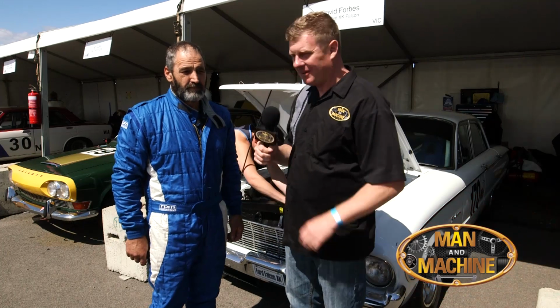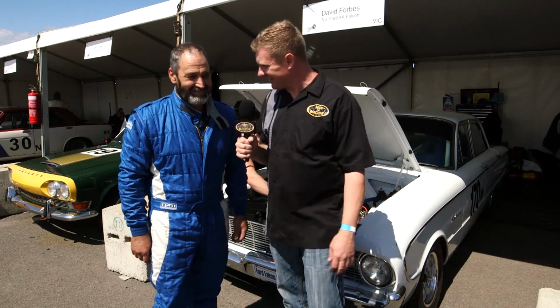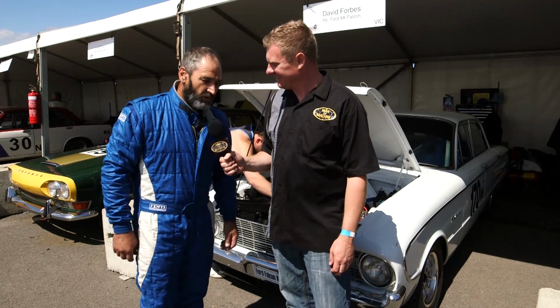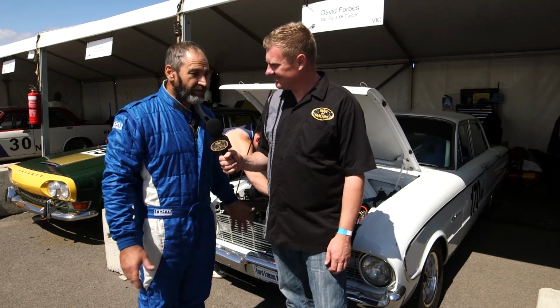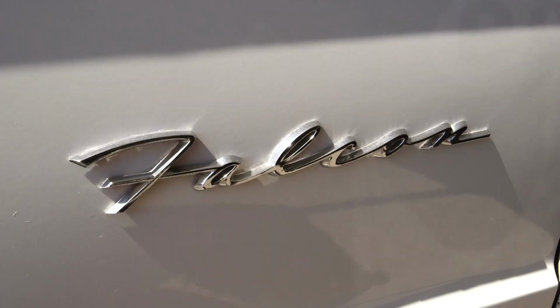We're with David Forbes and his immaculate XK Falcon that runs in Group N Historics. I had to stop and look at this car, mate. Give us a rundown on it. Well, I haven't had the car very long, Glenn. This is actually my second race meeting. I raced at Sandown in November last year, and we're here at Phillip Island today for a second attempt.